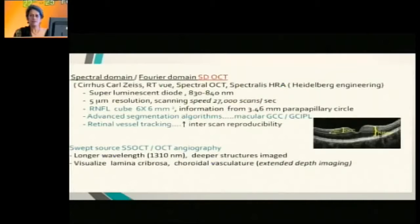So having established the relevance of OCT in detecting glaucoma progression and for diagnosis, let's come to what the types are. Currently time domain is out; it's spectral domain or Fourier domain. In these, the strategies are the RNFL cube, which is 6 millimeter square, or the advanced segmentation algorithms that have made macular GCC and GCIPL algorithms available, and retinal vessel tracking has made the interscan reproducibility much better. The latest kit is swept-source OCT, SS-OCT, and OCT angiography.